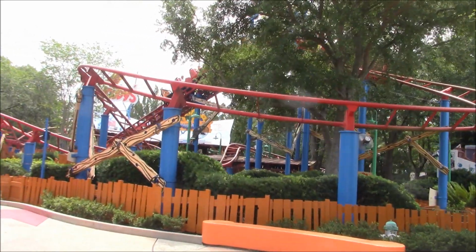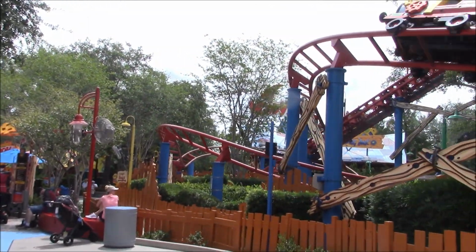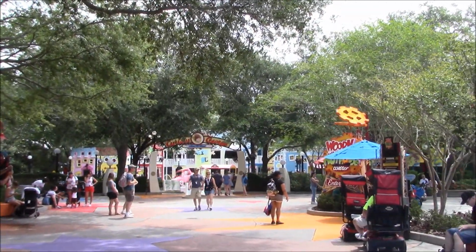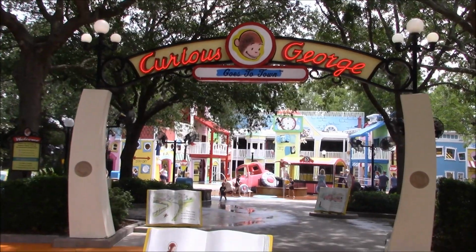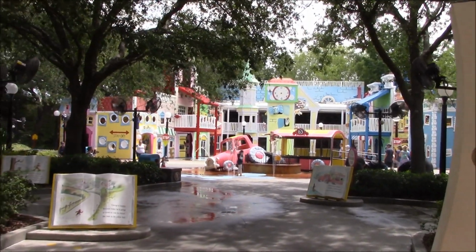And here we go. This is a cute little roller coaster. Woody Woodpecker's Nuthouse Coaster. I'm proud to say I have ridden this with my kids and without. And then heading up here is the thing that I fear the most in any amusement park. Curious George Goes to Town. A complete wet mess. Oof. Yikes.